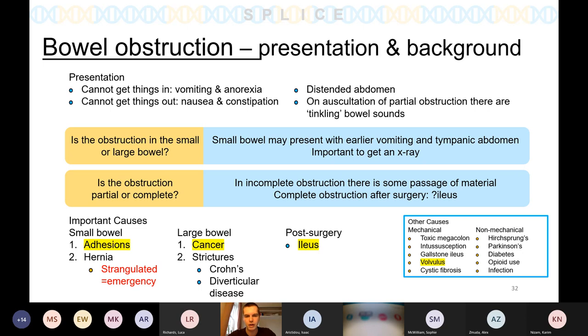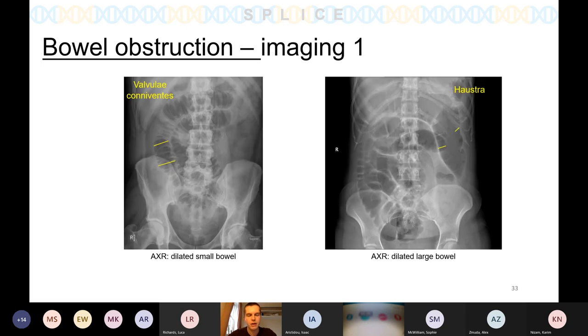So let's have a look. I've said that x-ray is really useful for distinguishing between small and large bowel. These are the two. The key things you can see here: in the small bowel x-ray, you can see dilated bowel more in the center of the abdomen, whereas in the large bowel obstruction, you can see it a bit more off to the side, but that's not that useful. What is more useful is looking for valvulae conniventes and haustra. You might remember these terms vaguely from pre-clinical.